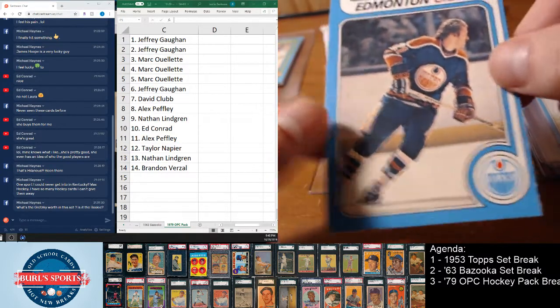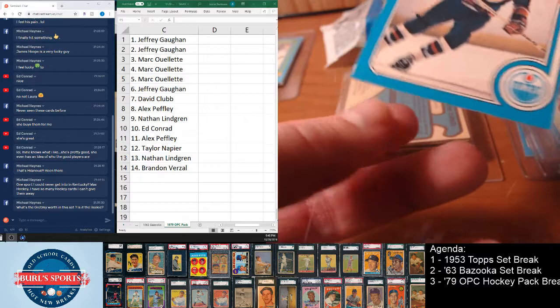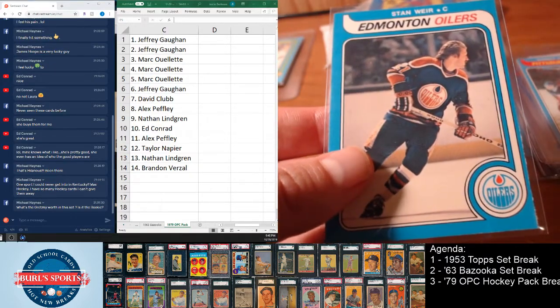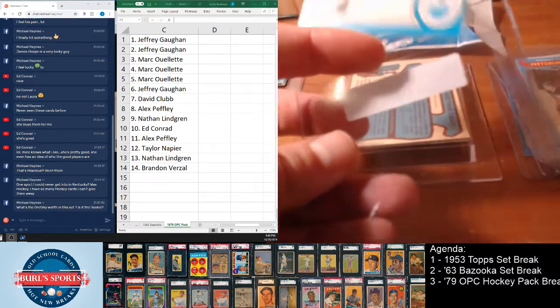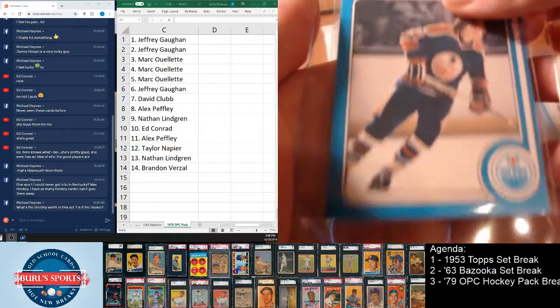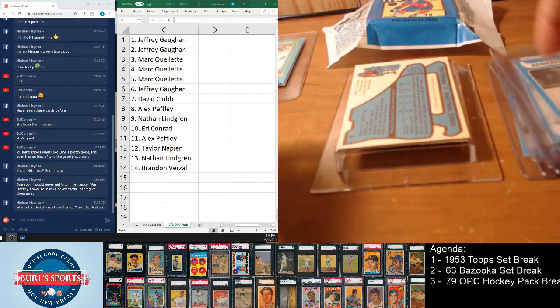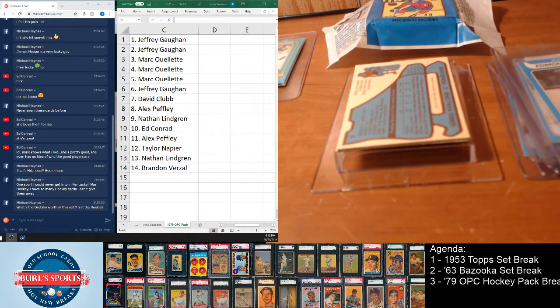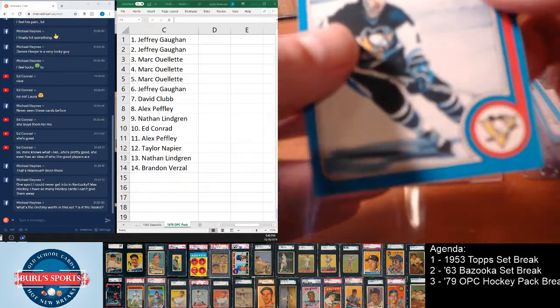Spot number 9, this is Nathan Lindgren's. Stan Weir. Right. Spot number 10, Ed Conrad. So Ed, here you go, man. Greg Malone.